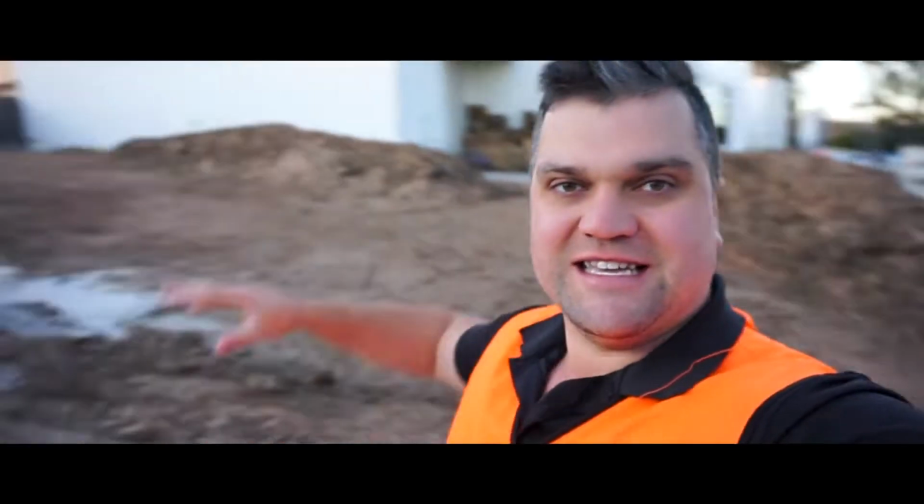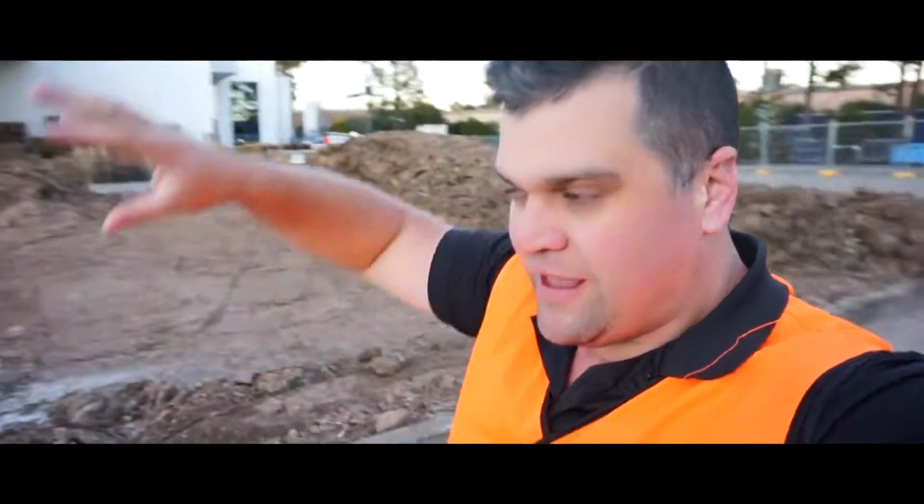Let's go and have a look and see what has been done. We've had the block layers here. We're waiting for the machine to turn up. We're getting it done and let's make it happen. As you can see guys, we're back. We're ready. Let's take on stage 2 and build this pad.